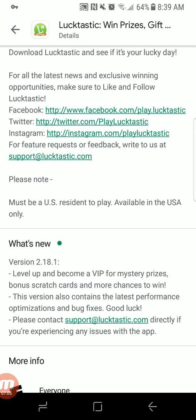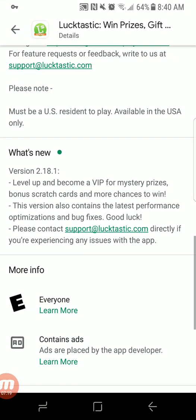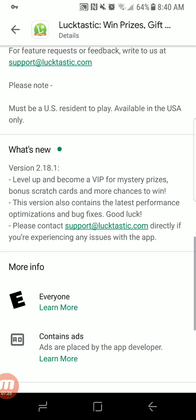For all the latest news and exclusive winning opportunities, make sure to like and follow Lucktastic, and then they provide you their social media accounts here, and also they provide you an email where you can write them as well.